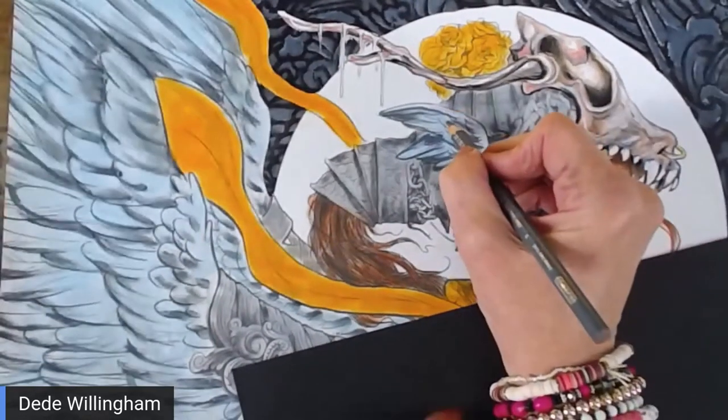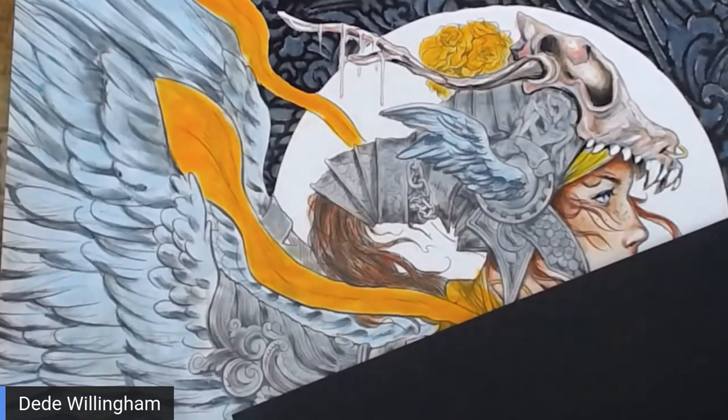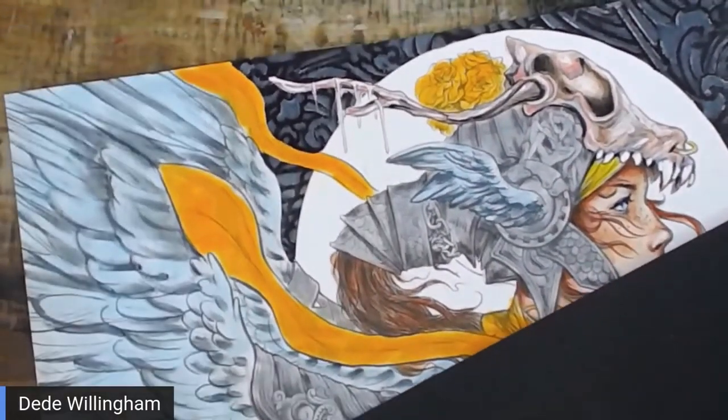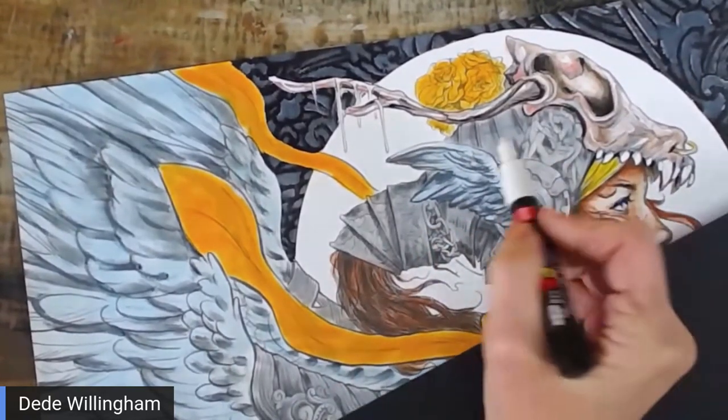All right, so let's see about the wing there. And now let's see if I can get in there with, no, I think I'll just go ahead and get in there with the Posca.